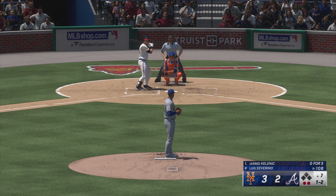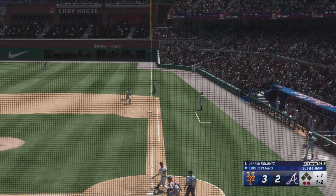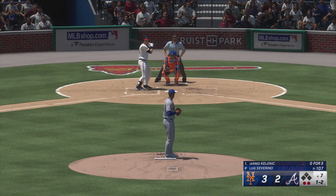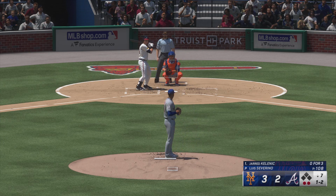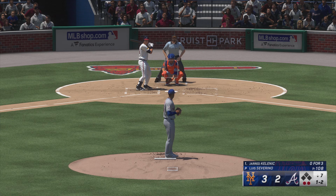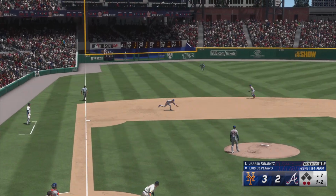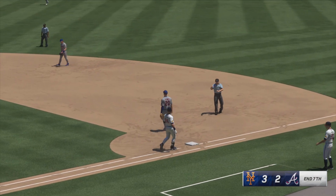Next pitch is downstairs. Keeps the at bat going with a foul ball. Flew open a little bit with that front shoulder, but was able to slow his bat down just enough to make contact with that pitch. Keep the at bat alive. Ripped towards third. Vientos whips it to first.